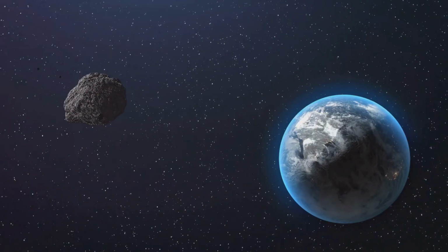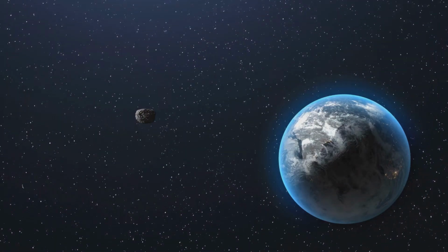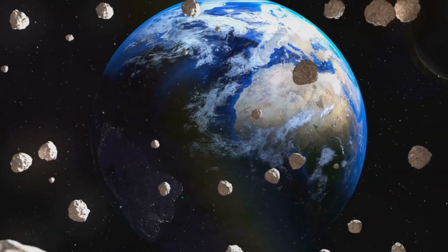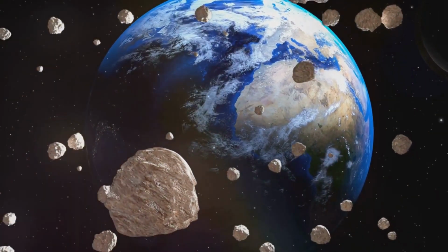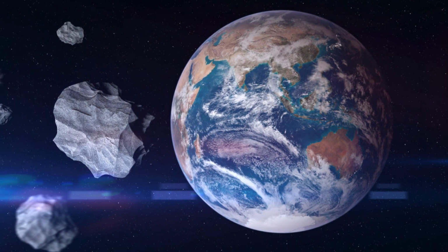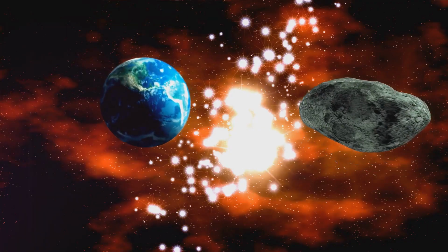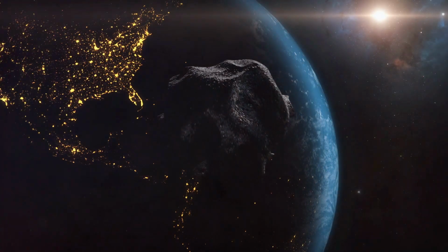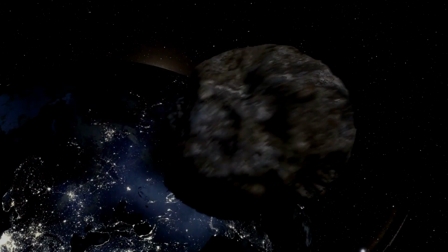What should we do if there's an asteroid heading our way? Authorities would issue warnings and instructions to the public. This might involve evacuating certain areas or taking shelter. The amount of warning time we would have depends on how early we detect the asteroid. It could be anywhere from days to years. The important thing is to stay informed and follow the guidance of experts.